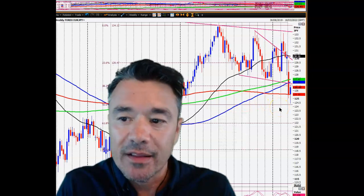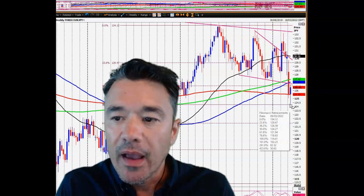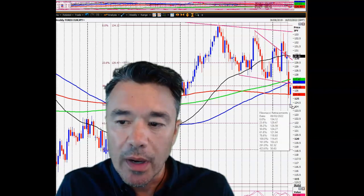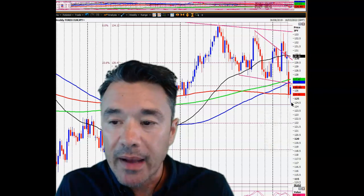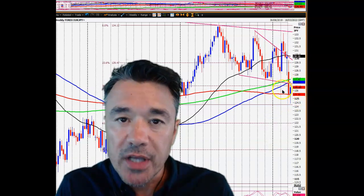Now, I didn't actually think that we would bounce off there. I would have been looking for some trend lines, moving averages, something else to tell me that this was going to be a strong support level. Well, I was wrong, and in the end we did bounce, and we now do have the makings of quite a bullish candle on the weekly chart.